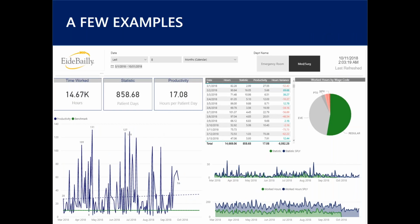The fourth visual here is from a model similar to what Granite Falls is utilizing. And this demonstrates the ability to understand productivity amongst departments. So you can toggle back and forth from department to department, med-surg, ER, laboratory, and understand productivity amongst those on a daily basis. And when it comes to staffing, respond accordingly when volumes are low.